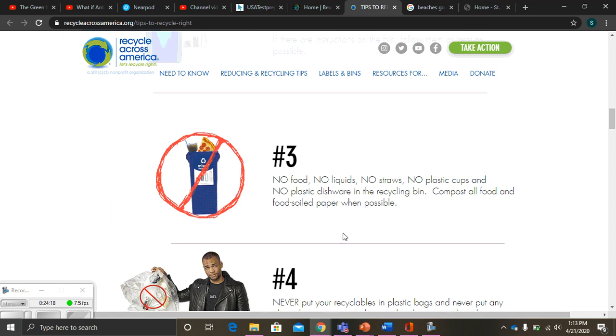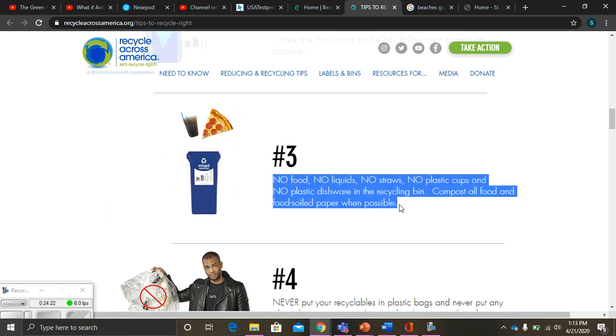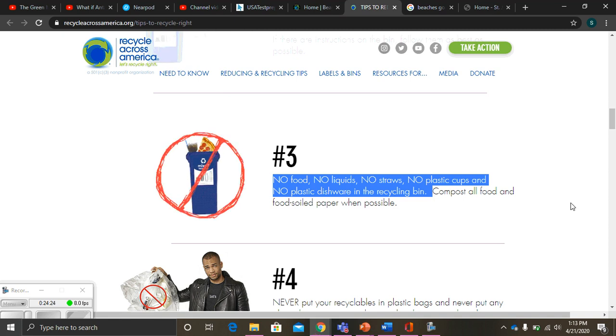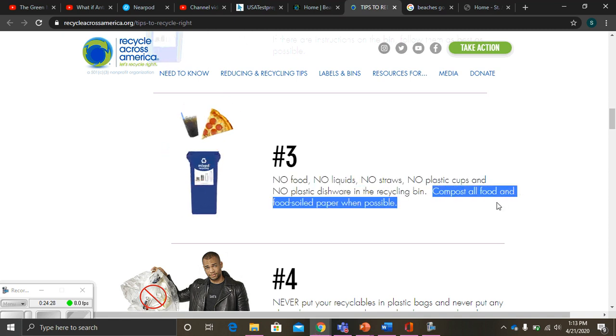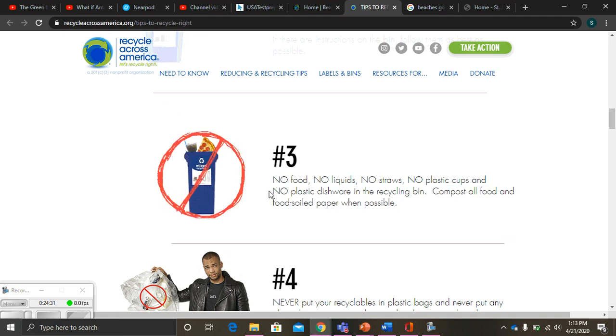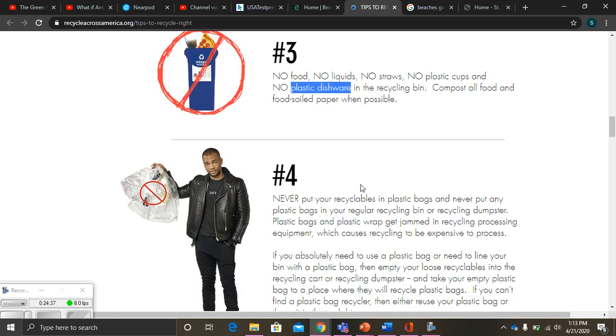All right, so here's some big ones. Things that you can't recycle: no food, no liquids, no straws, no plastic cups, no plastic dishware, and no recycling bins. Okay, so they can't be recycled. Compost all food and soiled paper when possible. Plastic dishware means sporks, spoons, forks, knives, cutlery.